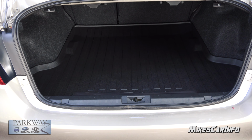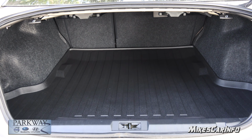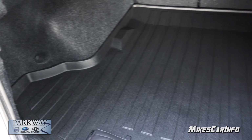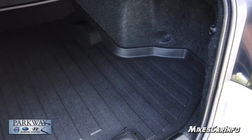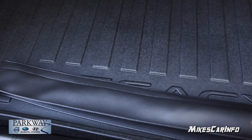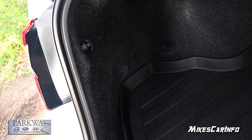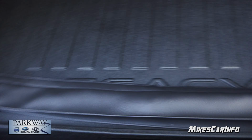Okay, so here's your cargo area. Really, really impressive cargo area. It goes in there quite a ways. It goes off to the sides as well. Now there's a net pocket in this bag right here, which you can hook onto those hooks there on the side and at the bottom.